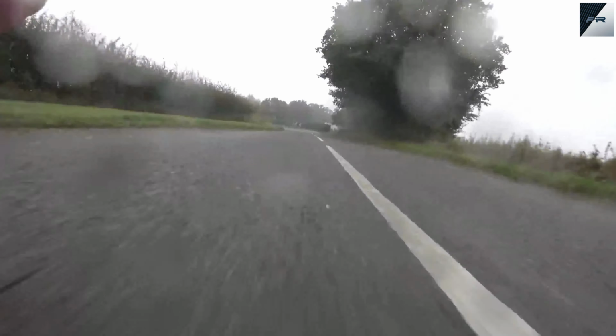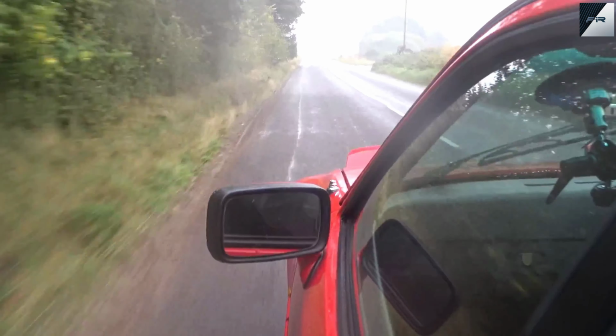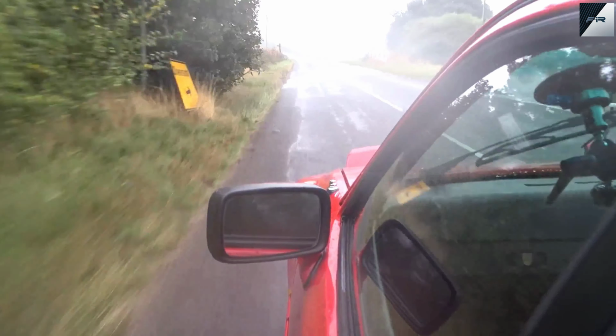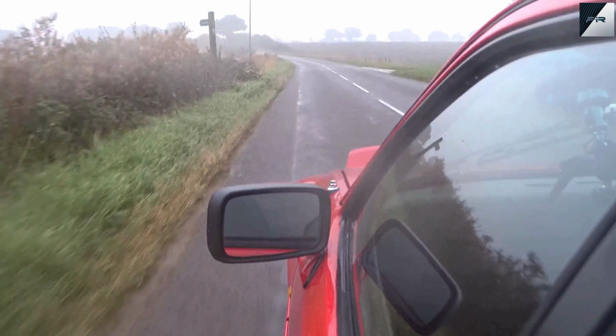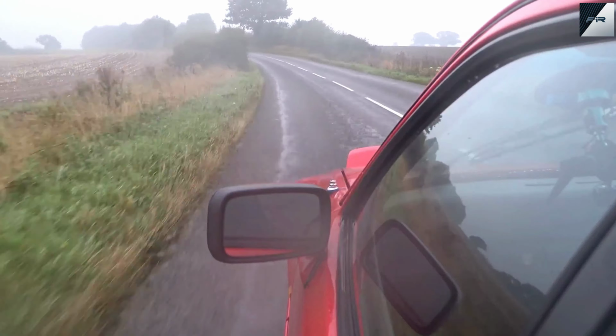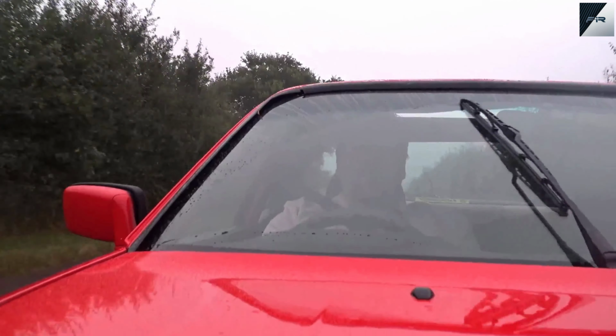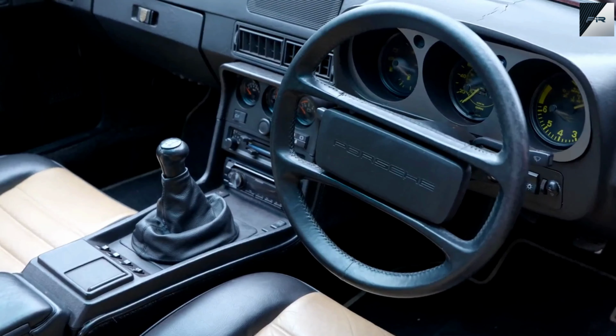Despite its success, the 944's production run came to an end in 1991. Porsche replaced it with the 968, a car that carried forward much of the 944's DNA but struggled to capture the same level of acclaim. Over its 9-year production span, more than 163,000 units of the 944 were sold, making it one of Porsche's best-selling models at the time.